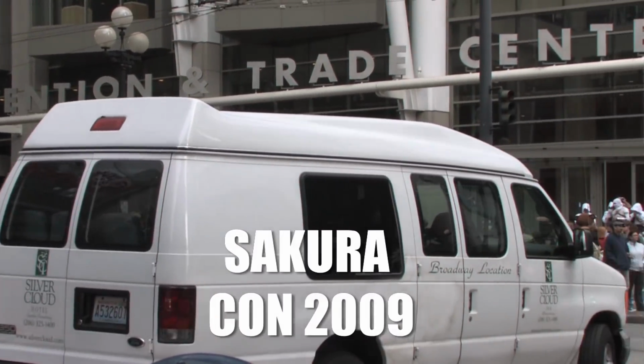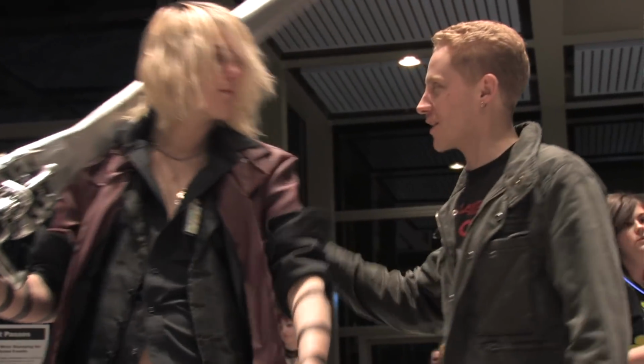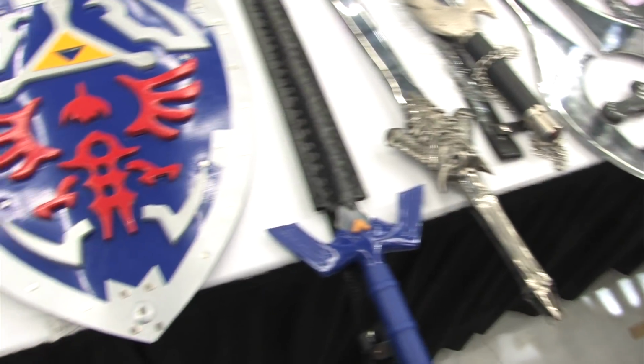I was down at SakuraCon, down in Seattle, and this was set up at a table, and I'm like, you can buy this stuff? You can buy a Zelda Sword and Shield? I didn't think that you could do that. This is when this kind of merchandise was becoming available, and I was so fascinated. So I live in Vancouver here, and Seattle's a couple of hours away, and I bought this stuff. I think I spent maybe, it was $150 for both. It was a pretty good deal when you think about it.